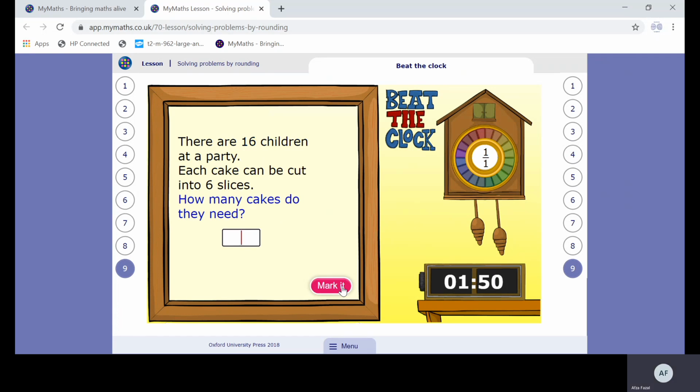There are 16 children at a party. Each cake can be cut into 6 slices. How many cakes do they need? Count between 6 is 6, 12, 18. So they'll need 3.